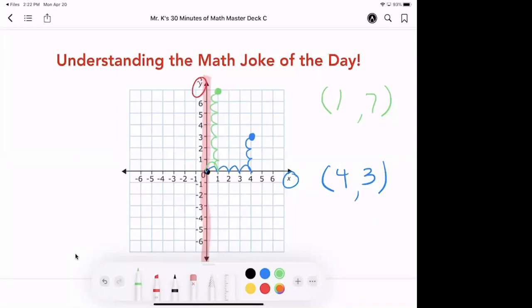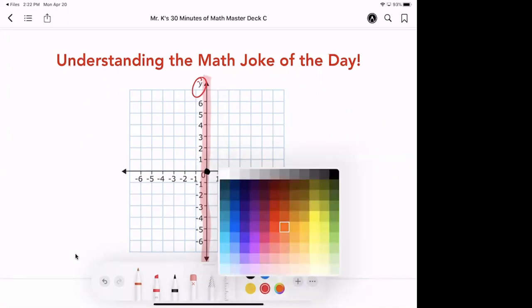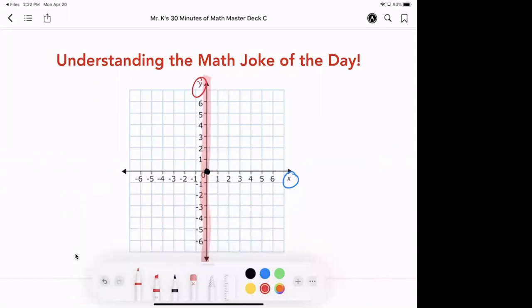All right, now, I do want you to see they don't all have to be over here. They can be anywhere. So, for example, look at this red one. Let's do this red one right here. What do you guys think that one would be? That red one. All the way over.